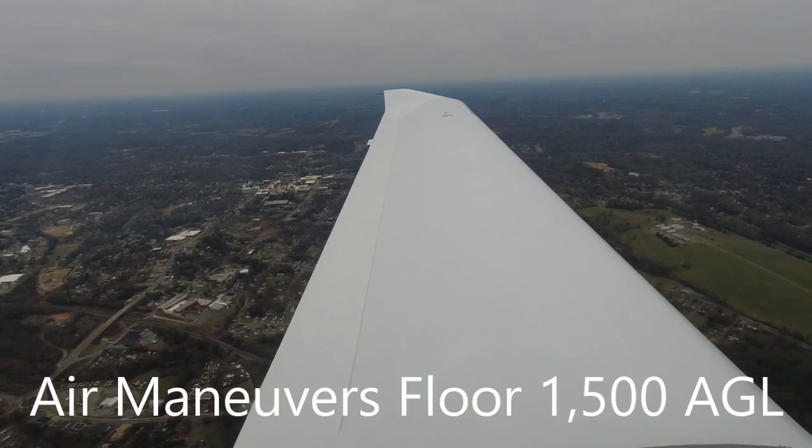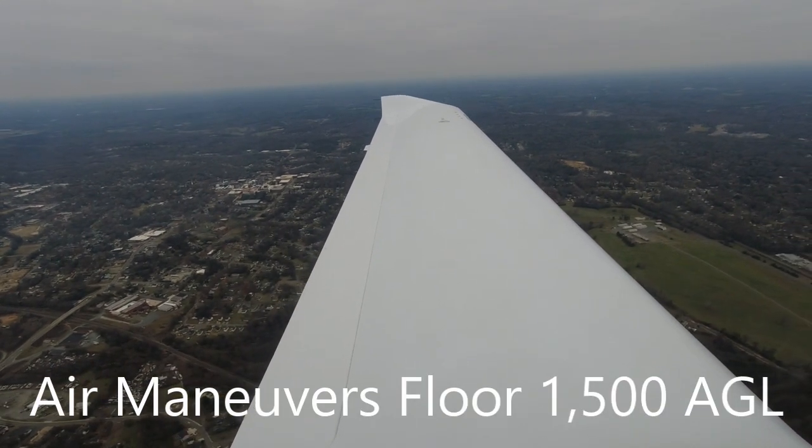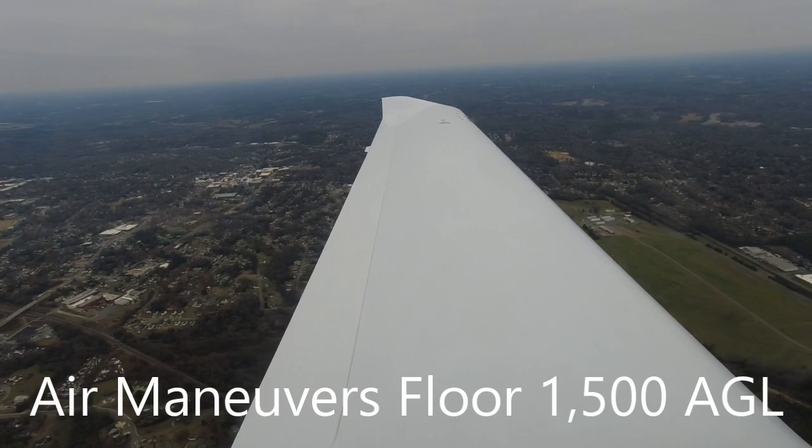And let's see here, so 1500, we're about set, so about 2200 is our floor for doing any air work. And we're 500 above that. So I think steep power turns are gonna be the extent of your air work. Got clouds above us and a floor below us.